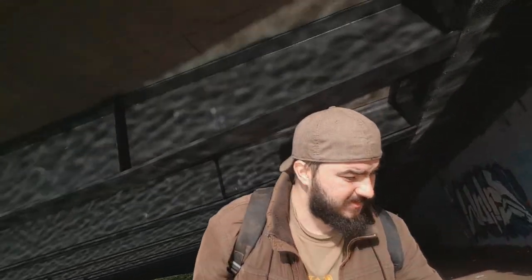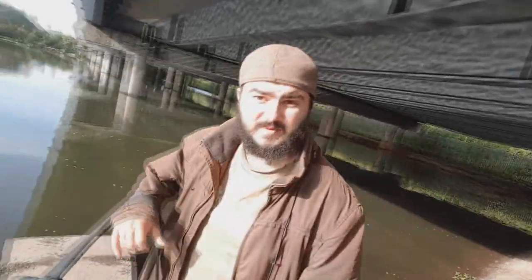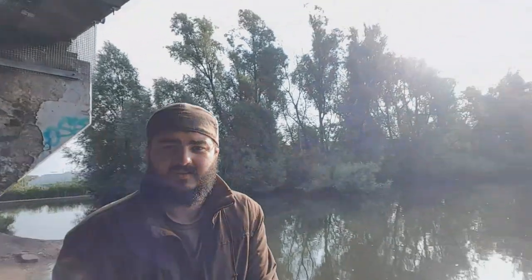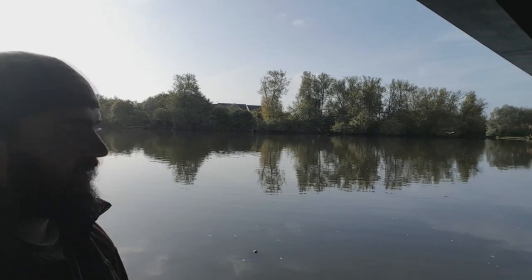I'm sure there's probably homeless people around, but this is my spot. It's kind of funny that one of the last times I was here, there's all this water down by my feet and I dropped my GoPro battery in there, but luckily it still works. This is where I like to photograph.